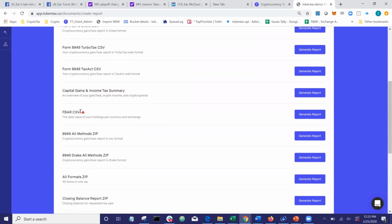And then we also have FBARs. So if you had over $10,000 in any foreign account, like Binance, you probably need to file an FBAR. And then a FATCA is the IRS equivalent of that. FBARs are for FinCEN, not to go too in the weeds.